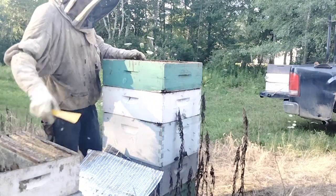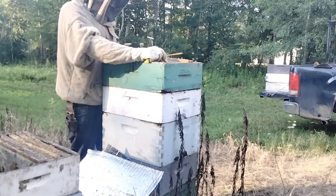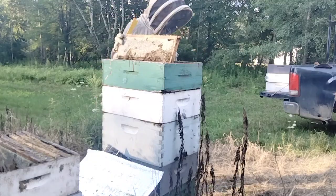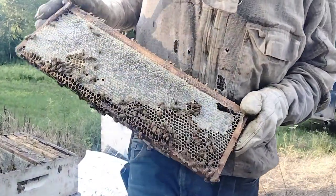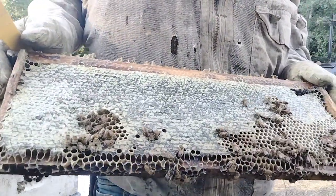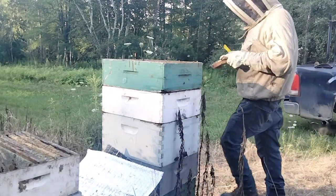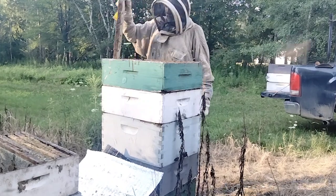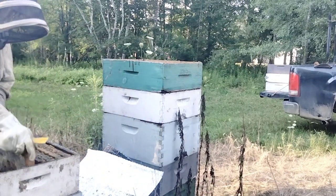Man, these are solid frames of honey. Whew. Look at that gold richness running out. Beautiful, happy honey. Look at that. Running out of there. Oh my goodness, that is beautiful. That's some of the highest grade honey there is. That's the reason why so many commercial guys come to Michigan. That honey there sells itself.